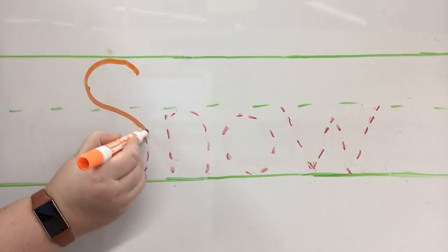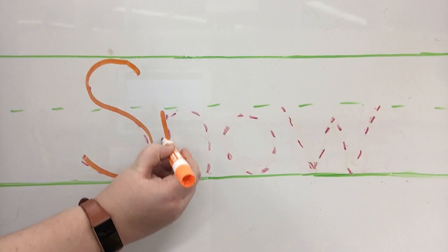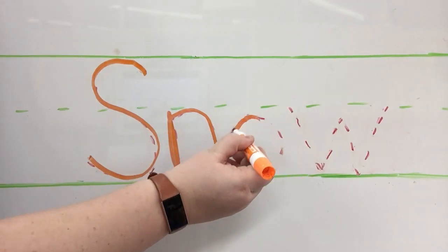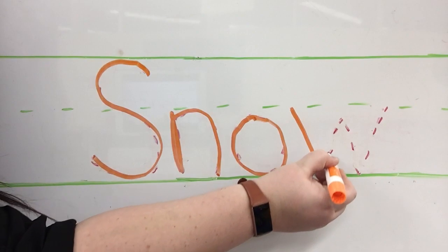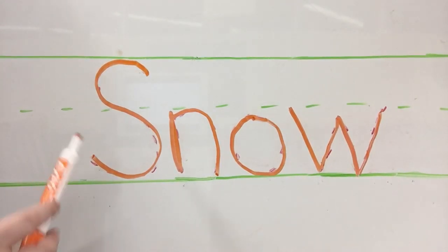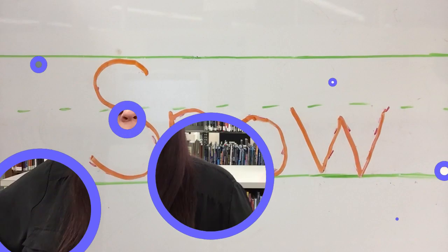What letter do you think this is? It's an S. Next, we'll move on to our lowercase letter. N sound. We've got a circle here. That's an O. And our last lowercase letter, W. S N O W. Snow. Snow.